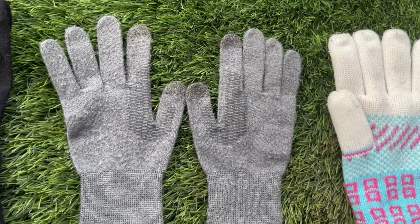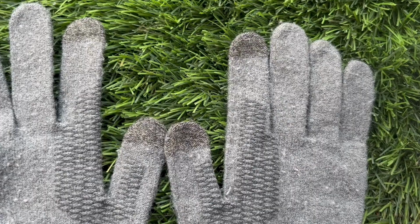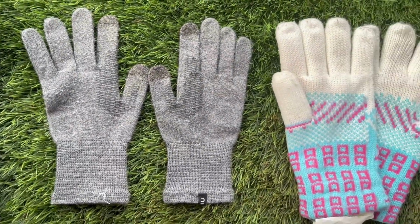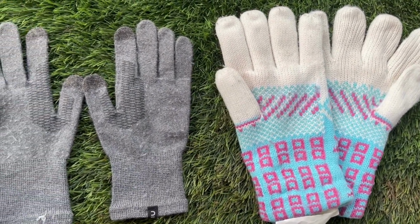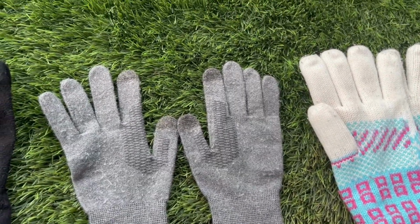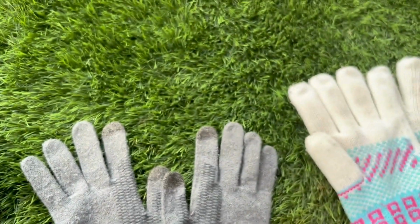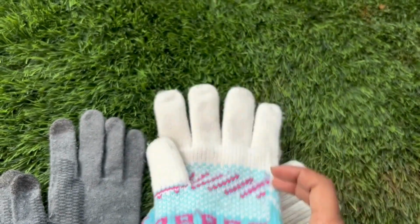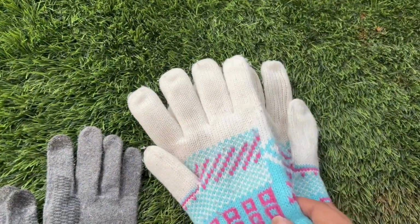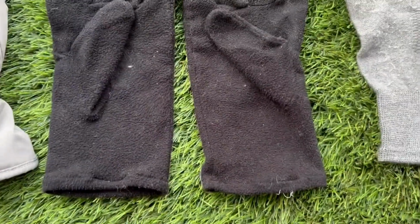Now let's look at the gloves. I started with thin gloves initially for the first few days. These gray thin gloves have a different texture, if you observe, at the thumb and the forefinger. This is to ensure that one can operate the mobile while wearing the gloves as well. In other thin gloves, you cannot operate your mobile, and you will have to remove your gloves to click pictures or use any other electronic gadget.